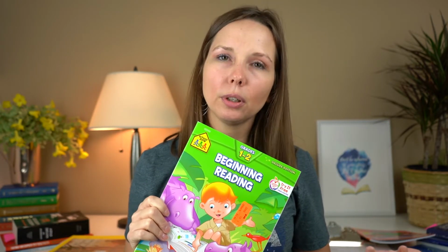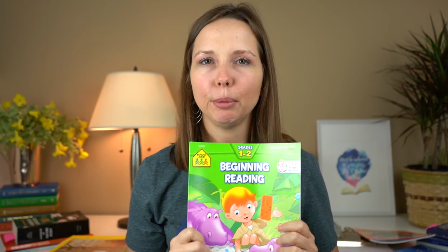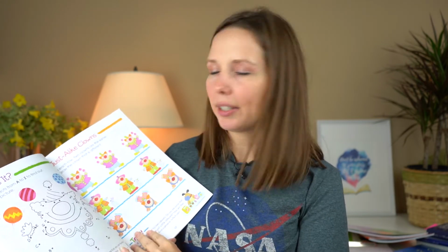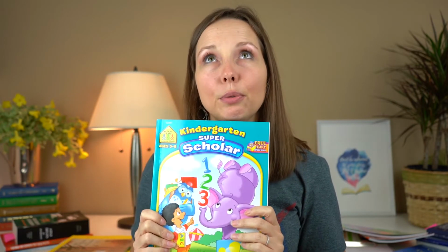Language arts skills being like, what comes first? What do you think is going to happen at the end of the story? What's out of place? The same sort of things that you kind of do in pre-K and kindergarten. And then we have a kindergarten super scholar book. You can get any of these books from Amazon, probably your local teacher stores, Walmart, those sort of things. These are school zone books. So in here they have dot to dots, which are the same, which are different, kind of just developing those language arts skills so they have reading comprehension skills. And then along the way, it's handwriting, tracing U's, finding your lowercase e's, your uppercase e's, those sort of things.